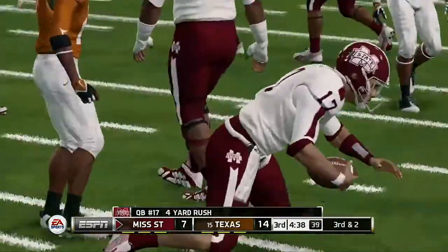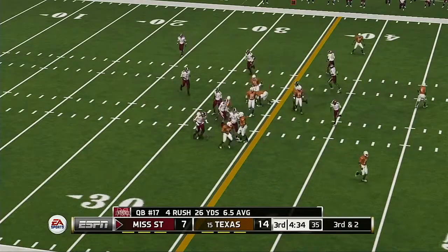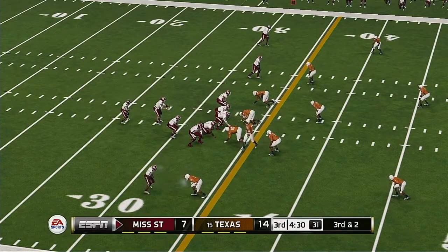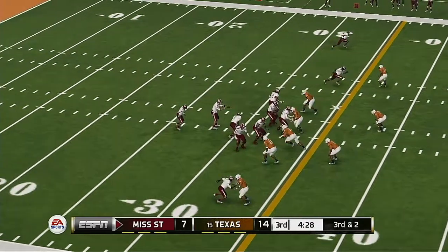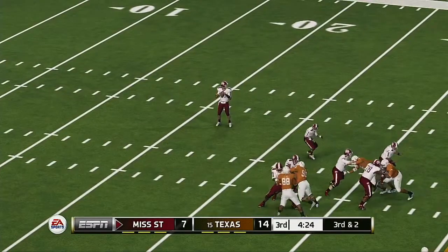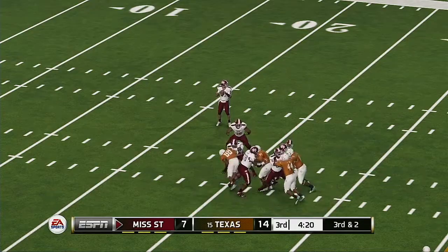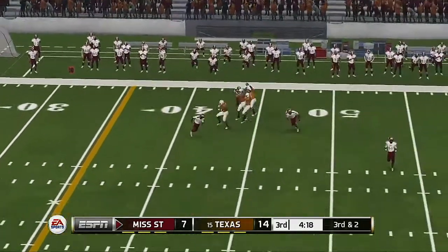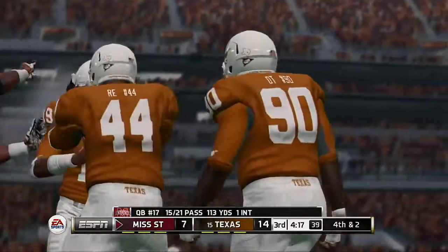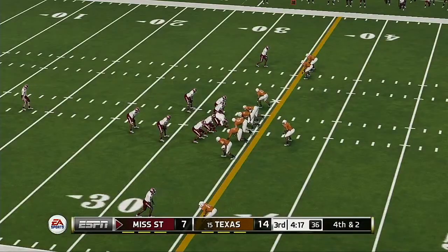Up the middle for a nice game. Nice play fake. Nearly intercepted. Number 8, the intended receiver on the play. That'll make it 4th and 2.